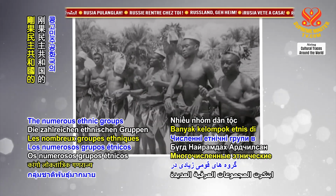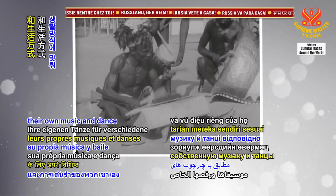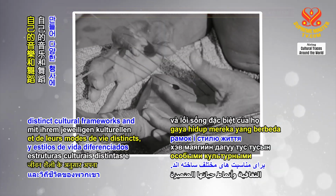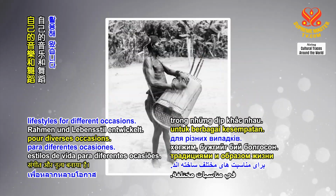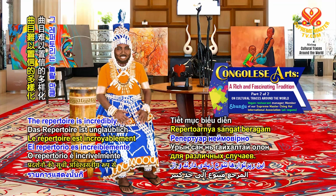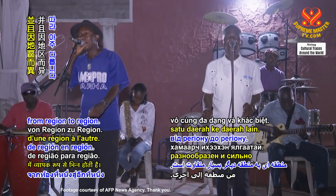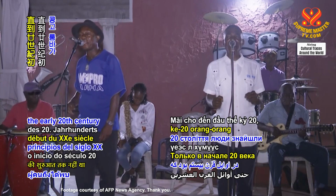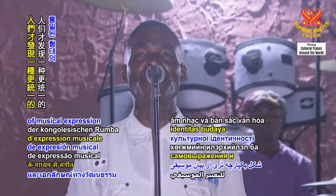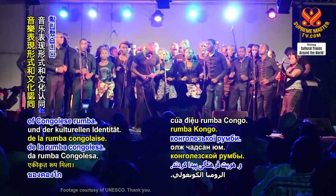The numerous ethnic groups in the Democratic Republic of the Congo have created their own music and dance in accordance with their distinct cultural frameworks and lifestyles for different occasions. The repertoire is incredibly diverse and varies widely from region to region. It was not until the early 20th century that the people found a more unified form of musical expression and cultural identity through the development of Congolese rumba.